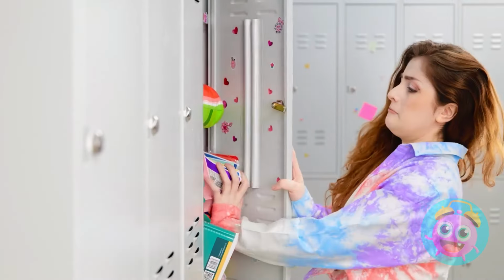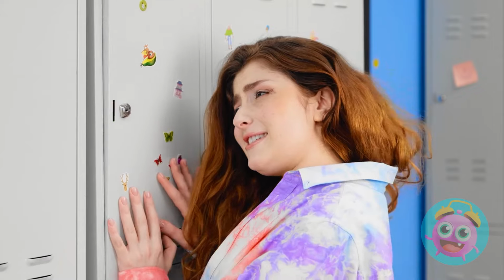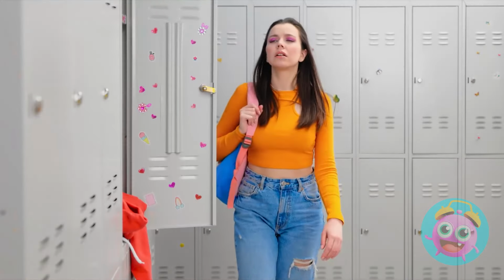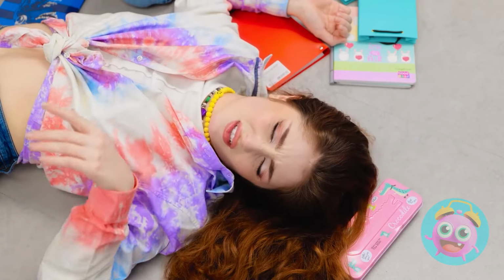I think I might have too many things in my locker. Please close! Almost! At last. Phew. I thought that would never— Ouch! I feel sleepy. Cheryl's locker's open. That's weird. Cheryl? Are you okay? Cheryl, wake up! I don't want to go to school, Mommy.